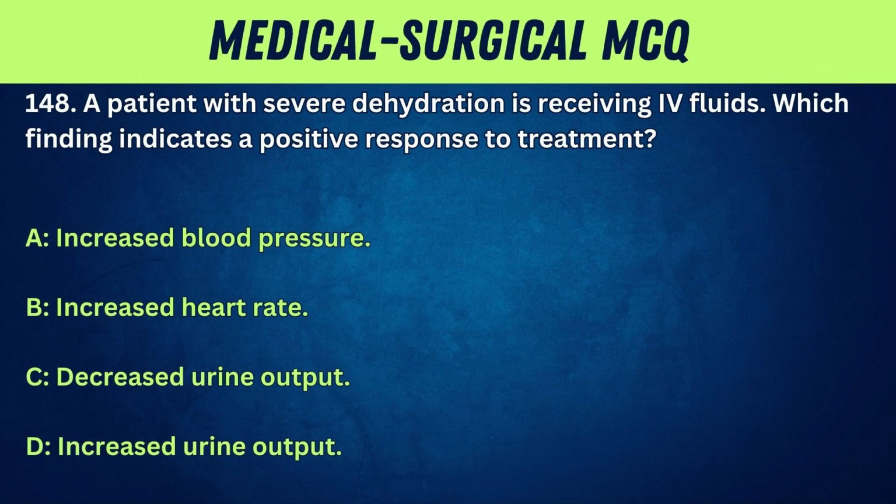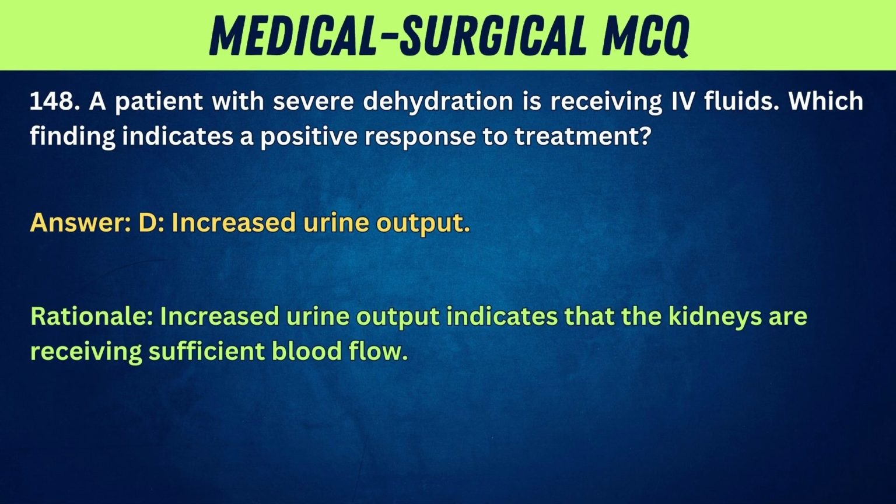148. A patient with severe dehydration is receiving IV fluids. Which finding indicates a positive response to treatment? A. Increased blood pressure. B. Increased heart rate. C. Decreased urine output. D. Increased urine output. Answer: D. Increased urine output.